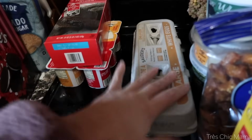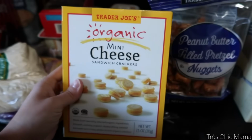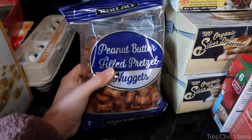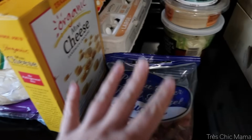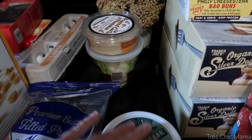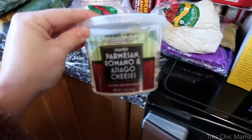We have just regular eggs, a pizza dough to pop in the freezer. Sydney enjoys these, the mini cheese sandwich crackers. The peanut butter filled pretzel nuggets are some of my favorite, and I try not to buy them a lot now because I'll eat them in one sitting. Not really, but I'll eat a ton of them. We have some whipped cream cheese. I have bagels that I want to put that on. Some roasted garlic hummus, of course. And then also another mix of cheese I should have put with the others.